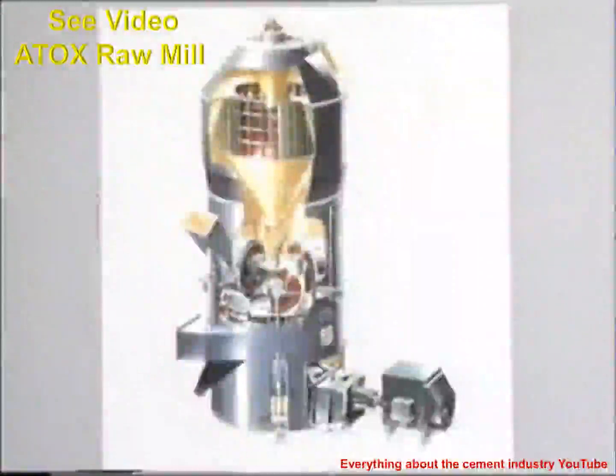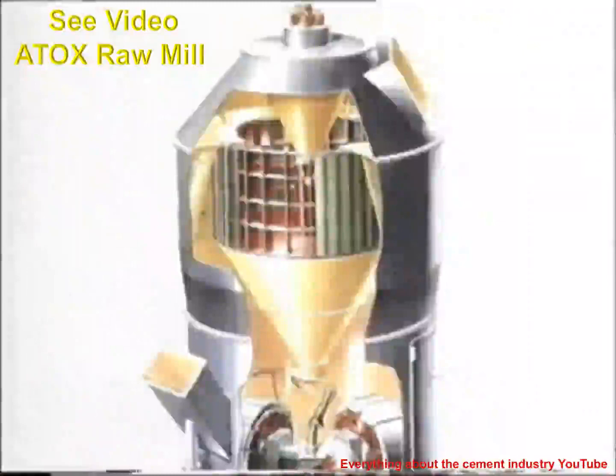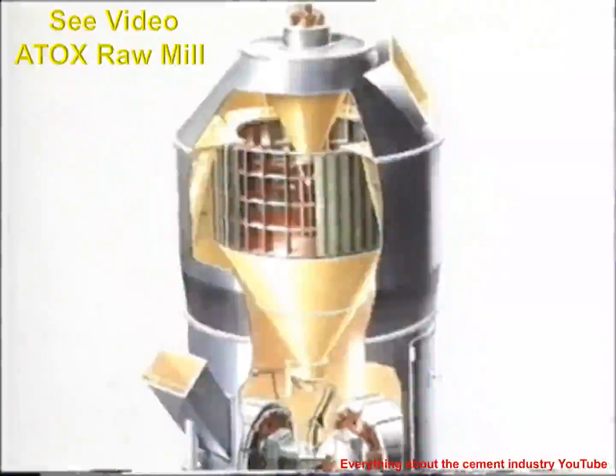Here again is the drawing shown in the introduction, so that the various main components of the mill can be identified. At the top, the high-efficiency, third-generation separator unit, dividing fine particles from the coarser particles which must be returned to the table for further grinding.